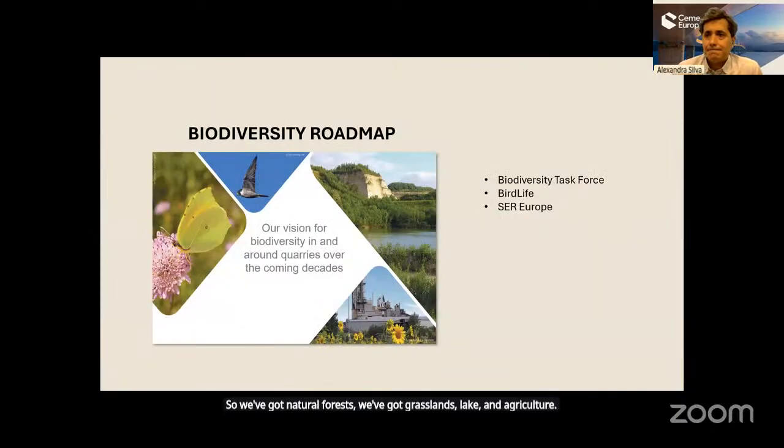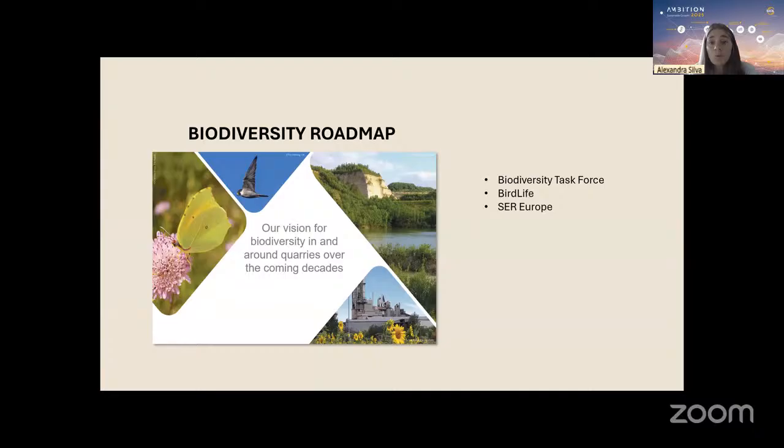Okay, so the roadmap was launched in 2022. It was during an event in the Green Week. The roadmap was developed by the Biodiversity Task Force, my colleagues, and it represents the Cement Europe vision for biodiversity in and around quarries in the coming years. We also had the collaboration of BirdLife and SER Europe, the Society for Ecological Restoration, that kindly collaborated on our biodiversity roadmap.